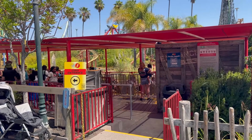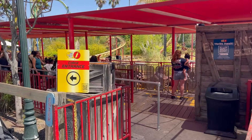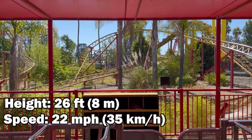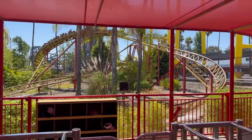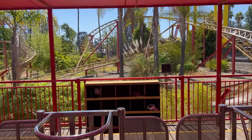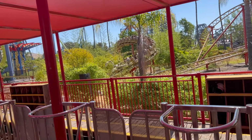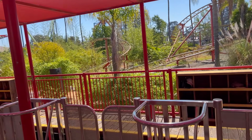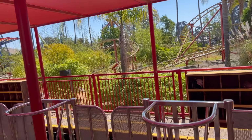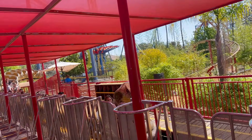All right, Cobra here is a Zierer family coaster that was built in 2000. Let's see if this can be my roller coaster number 3 for the day. Just got off of Cobra, and it's a perfectly acceptable little fun family ride. Mainly, I'm just happy I actually got to ride something else.